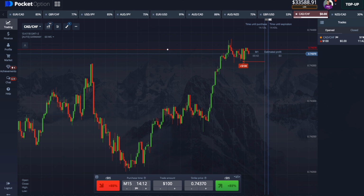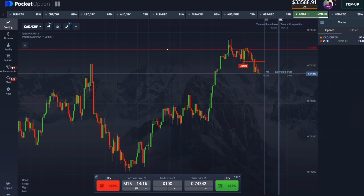As I said, the chart made a jump up to the resistance level, but after that it quietly continued to fall.